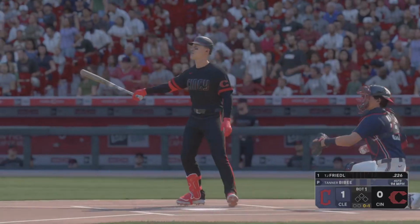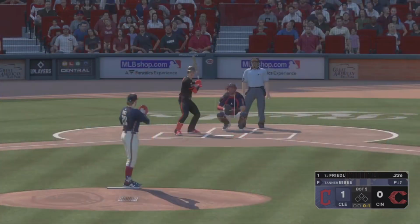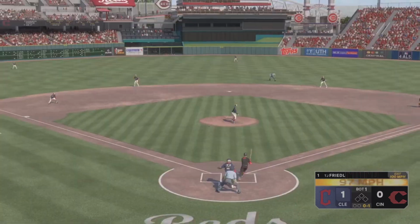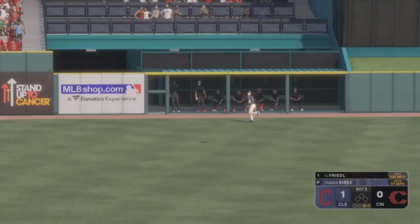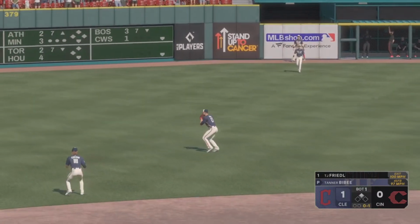And the first offering, a fastball for a strike. 0-1's the count. There's a swing and a drive. Going back. Bangs off the wall. Safe at second with a leadoff double.